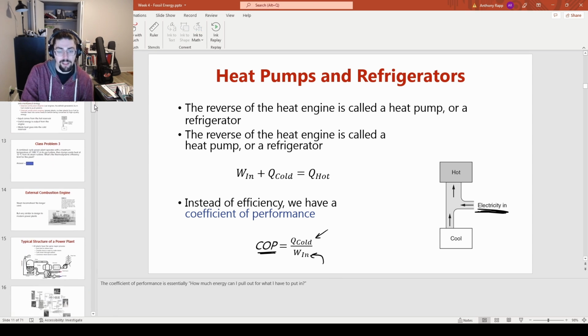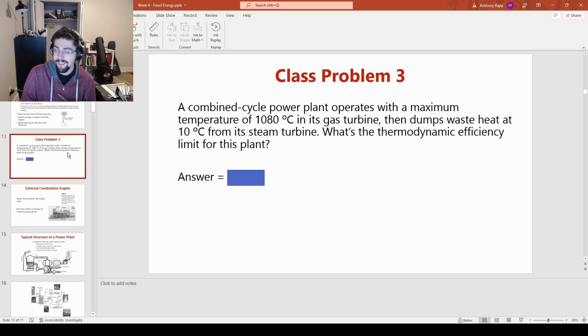So I've got some repeat slides here, unfortunately. But we can look at this problem, right? So let's read through this for a minute. A combined cycle power plant, and that's specifically kind of like two engines put together in one. So when they burn the fuel, the hot gas from burning of the fuel, they use that to push one set of turbines. And then the waste heat from that first one actually goes into heating steam to be driven in a second turbine.